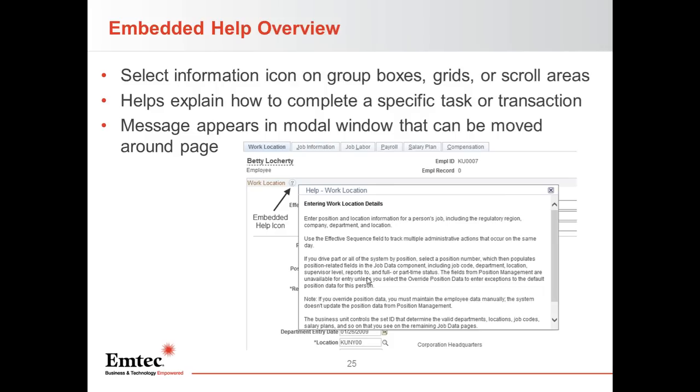This embedded help content can also be modified, so you can create your own embedded help that is really used to give specific instructions to your organization's business processes if you desire. The last thing is it does also appear in a modal window, and that can be moved around the page. And the modal windows are another enhancement that we'll see throughout the application, and it's really a great feature because it allows you to view additional data and get that additional information without leaving the page that you're navigating on or having to open a new window. So that is a great enhancement, and it makes the system a lot easier to use as well.